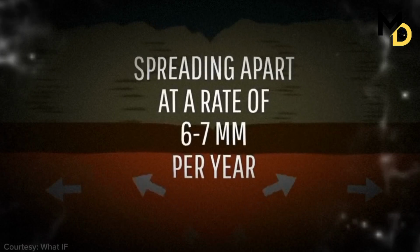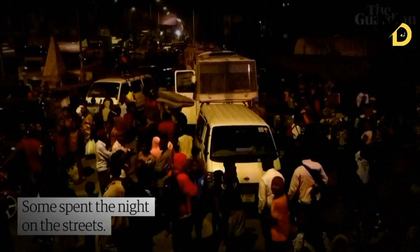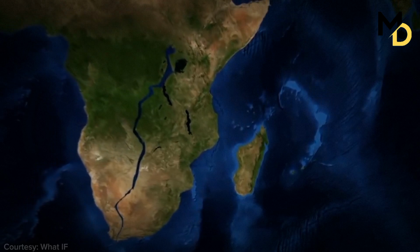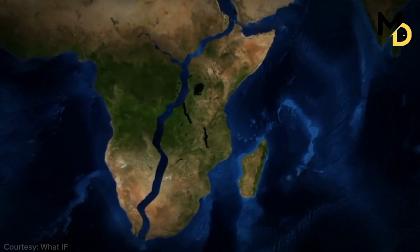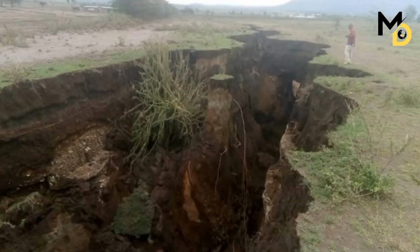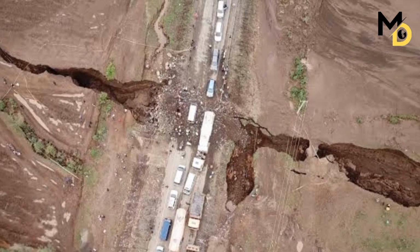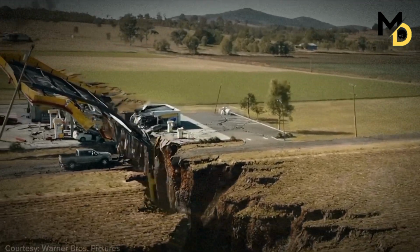This rift is where three tectonic plates are pulling away from each other, causing earthquakes, volcanoes, and geysers along the way. But did you know that this rift is also the birthplace of a new ocean that will eventually separate Africa into two continents? You may have seen some viral photos of a massive crack in the ground in Kenya, which appeared in 2018 and sparked fears that Africa was breaking apart.